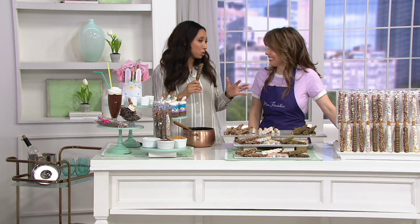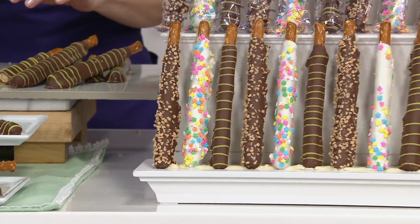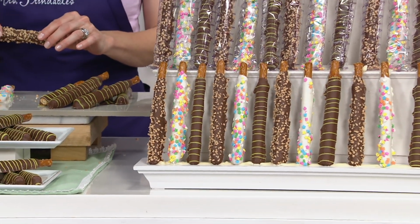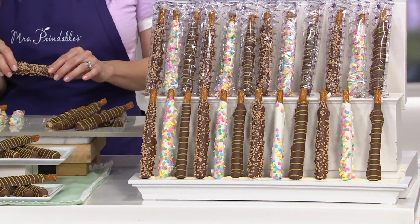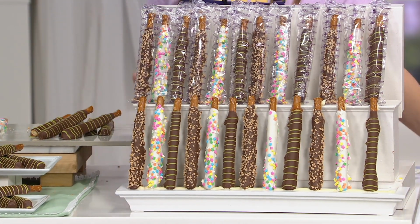I'm with you. Well, now that we're in spring cleaning, this is your treat for getting that big, deep clean going. I love spring cleaning. Yes. And you have 24 pretzel rods. So not only spring cleaning, let's do the garage, let's do the attic, let's do it all. We're getting 3 different pretzel rods. You're getting 24 total, 8 in each flavor.